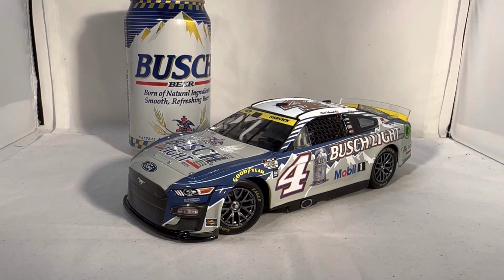They do some NASCAR themed cans, like they do one for the Busch Clash every year. Sometimes they do Daytona 500 cans. When he ran the Harvick beer car, they had Harvick cans. But if somebody can tell me exactly which Busch Light can on the side this is supposed to be, because I do want to get one of those to go with the car.